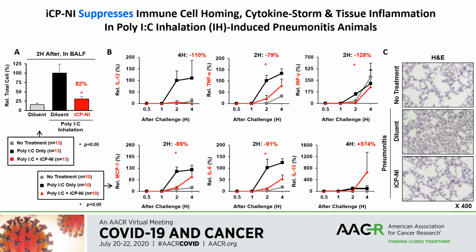The next slide shows that ICP-NI suppresses immune cell homing, cytokine storm, and tissue inflammation in poly-IC inhalation-induced pneumonitis animals. In Figure A, ICP-NI suppressed homing immune cells 2 hours after challenge by 82% in bronchoalveolar lavage fluid. Moreover, ICP-NI decreased pro-inflammatory cytokines such as interleukin-12, TNF-alpha, interferon gamma, MCP1, and IL-6. On the other hand, ICP-NI increased anti-inflammatory cytokines such as interleukin-10. On H&E staining, we were able to see that ICP-NI prevented pneumonitis and recovered porous structure.